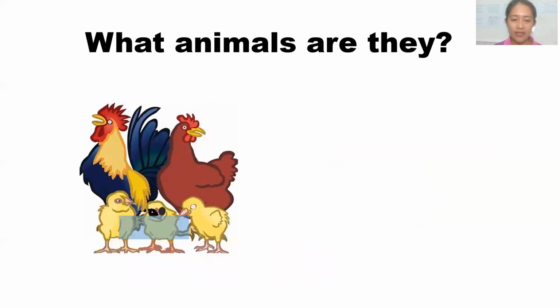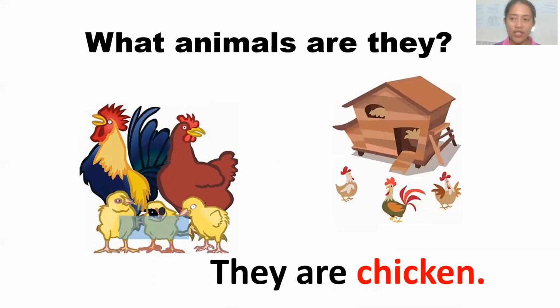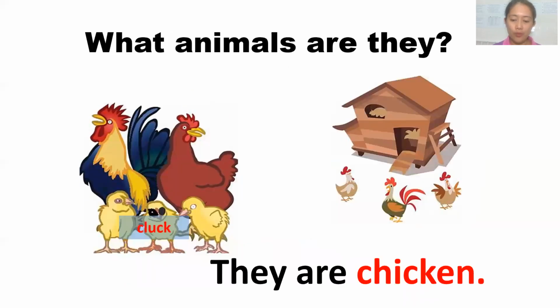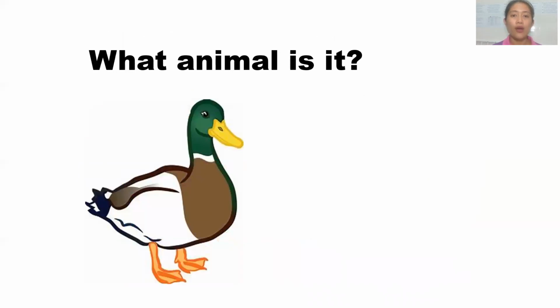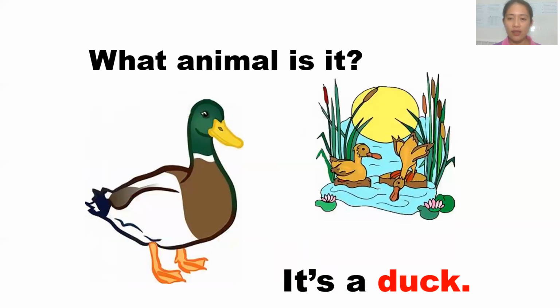What animals are they? They are chickens. The chicken lives in its coop and it says cluck, cluck. Okay. Now, how about this? What animal is it? It is a duck. Where does the duck live? The duck lives in the pond and it says quack, quack, quack.